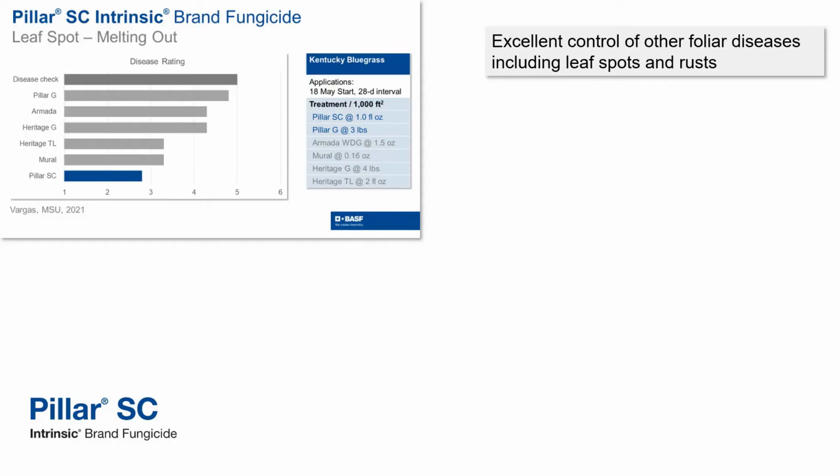In addition to root and crown diseases, Pillar SC Intrinsic brand fungicide also provides excellent control of other foliar diseases, including leaf spots and rusts.